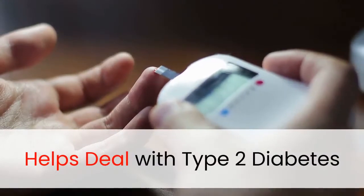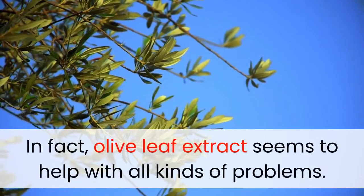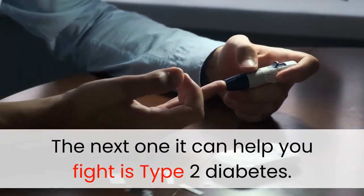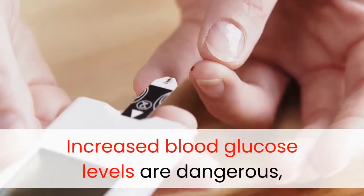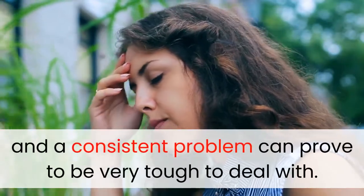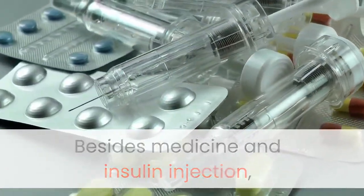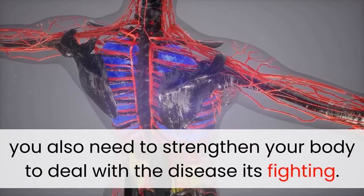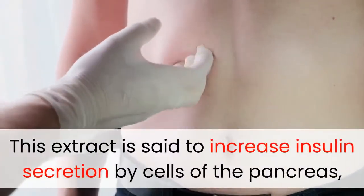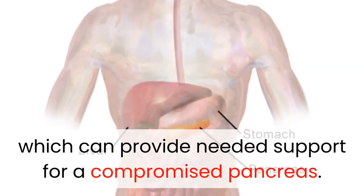Helps deal with type 2 diabetes. But that wasn't all. In fact, olive leaf extract seems to help with all kinds of problems. The next one it can help you fight is type 2 diabetes. Increased blood glucose levels are dangerous, and a consistent problem can prove to be very tough to deal with. Besides medicine and insulin injection, you also need to strengthen your body to deal with the disease it's fighting. This extract is said to increase insulin secretion by cells of the pancreas, which can provide needed support for a compromised pancreas.